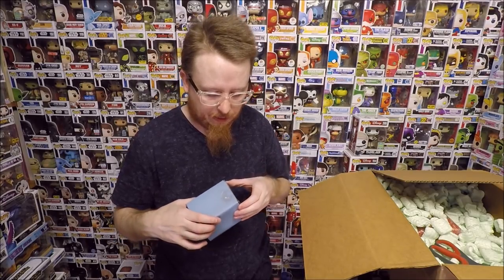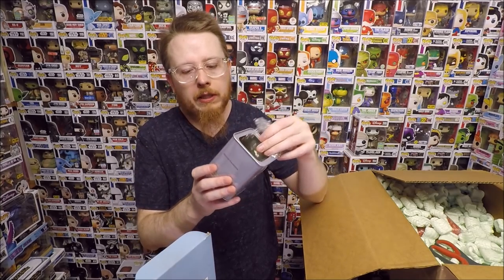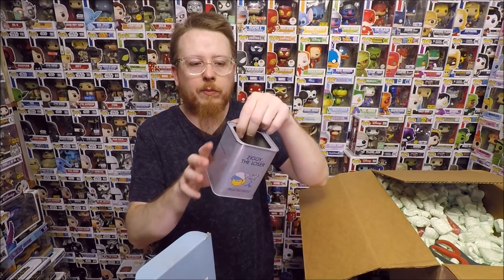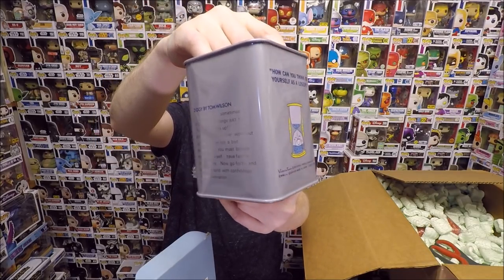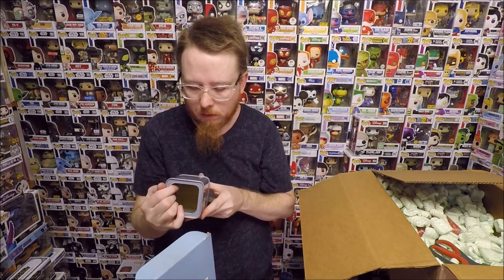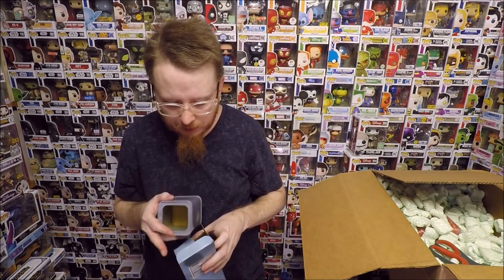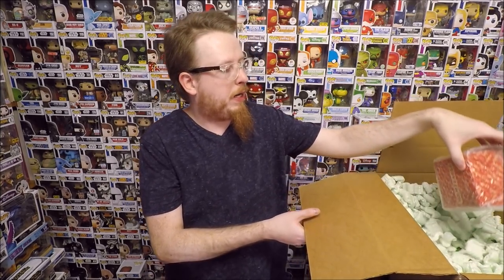Okay, let's check this out. See what it looks like inside. Oh, this is really cool. So it's a tin lithoed container for pencils. It looks beautiful to me. I love metal containers like this. Oh, this is so cool. Okay, awesome. Super amazing. What's next in this box?